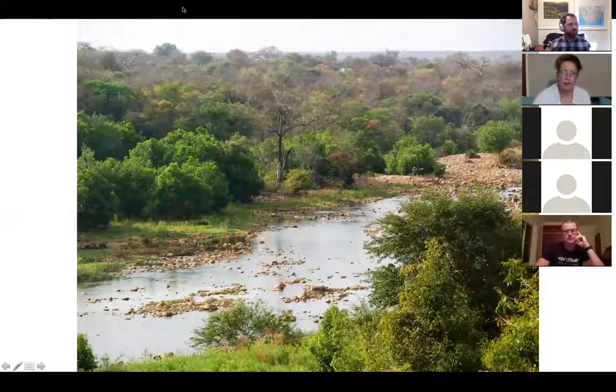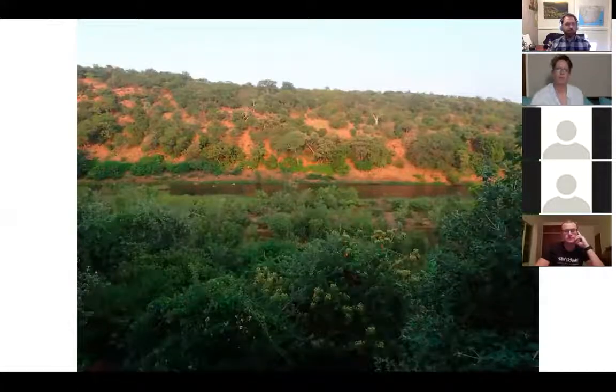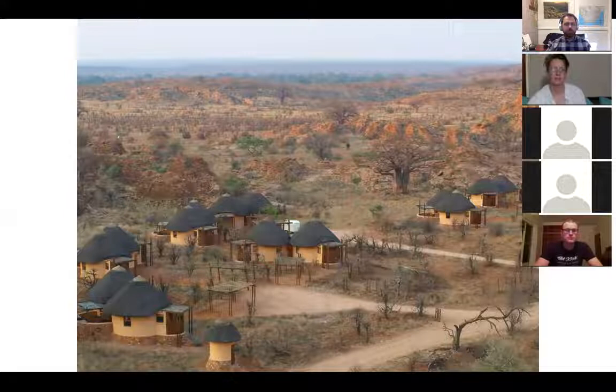This is a picture from further north in the park. You can see a couple of baobabs scattered along the river, and I think the next photo is of the river that we stay on in Hamakuya. Go ahead, Brooks. Yeah, so when we're in Hamakuya we stay at a community-run initiative, right on the river in the north of the park.